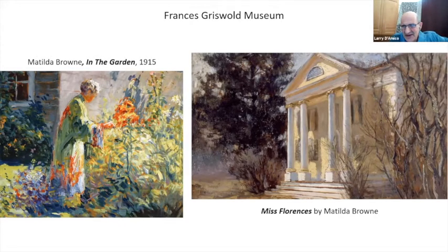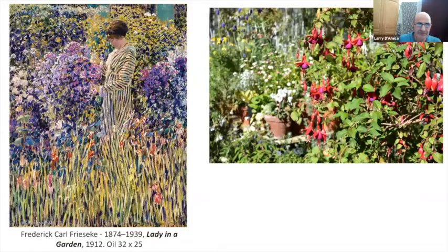So it's quite remarkable. There were quite a few women impressionists that were doing very well, and in fact, Matilda Brown was very successful. She lived into the 40s, I believe, and had quite a long career, deservedly.